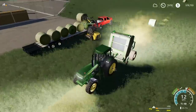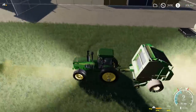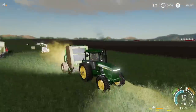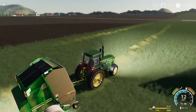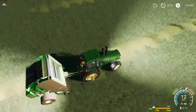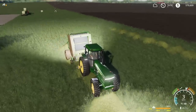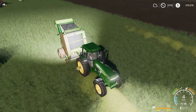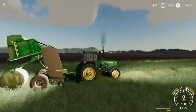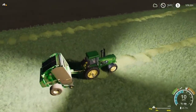It's not bad, but if you grabbed it lower... Wait, look at it. It's minty. Yeah, but if you grabbed it lower down, it'd work pretty good. Yeah, I think next time I'm going to grab a little lower and see how that works. The bales are actually kind of glitchy. I don't know if it's because of the modded baler, but I noticed if you go too low, you can't put the forks in.